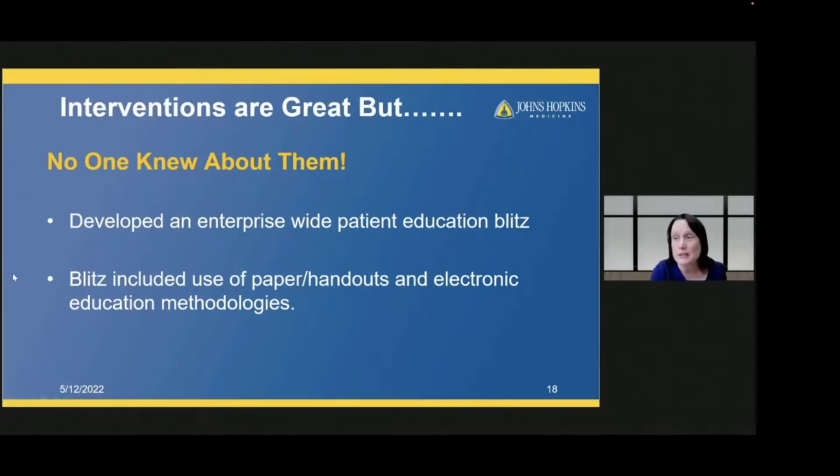So after doing all of this work, the enterprise-wide patient education committee, we had a retreat, and what we heard was, well, we did a lot of work. We worked really hard, but nobody at the bedside really knew about it. The nurses working on the floor, the clinicians, nobody knew about it. So therefore, we developed an enterprise-wide patient education blitz. And the blitz included the use of paper, using health education literacy on paper and handouts, as well as electronic education methodologies. Next slide.